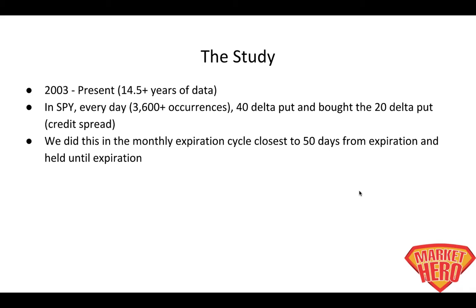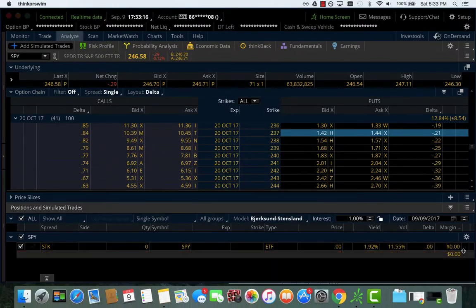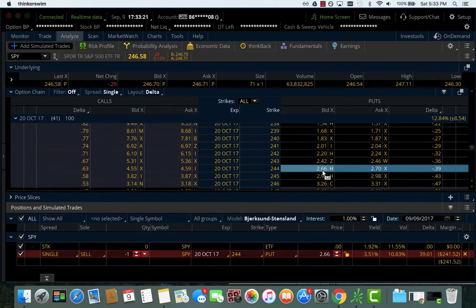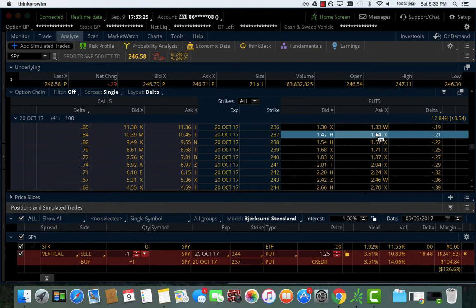So what we want to do is see how profitable the strategy is. Now remember, this is a bullish strategy in a bull market, right? So the overwhelming guess is that this is going to be a profitable strategy, right? So what we wanted to do is every single day, so 14 and a half plus years of data, we sold the 40 delta put and bought the 20 delta put, right? What that looks like here is a little bit different than the call side because of skew, right?